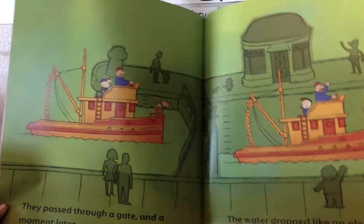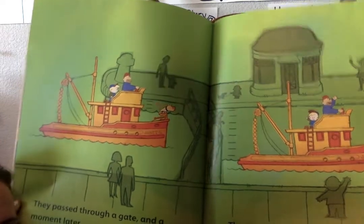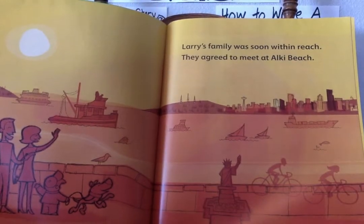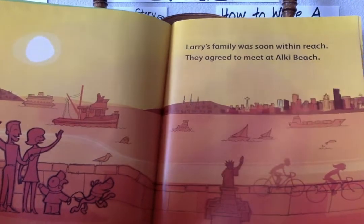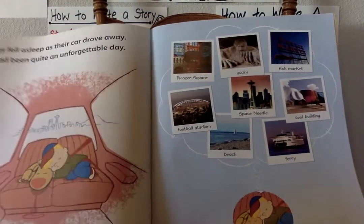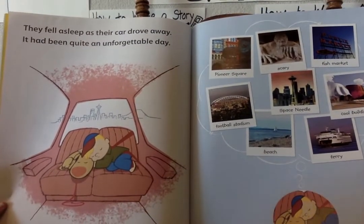They passed through a gate, and a moment later, the water dropped like an elevator. There's the locks that we talked about. Larry's family was soon within reach. They agreed to meet out at Alki Beach. They fell asleep as their car drove away. It had been quite an unforgettable day.